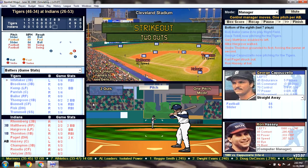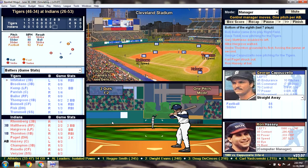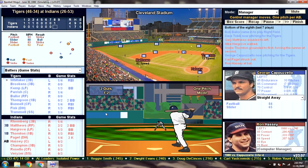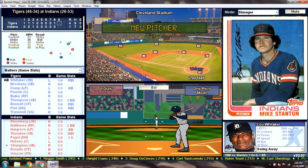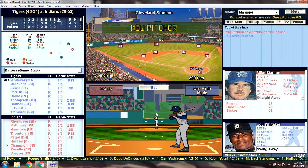He gets Pagel to strike out, so that's the second out. And it's going to be up to Ron Hassey if the Indians want to make a game of it. Hassey lines it to right field. Baylor has it, and we get out of the inning. So the score's 4-1 here in the top of the ninth.